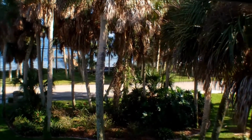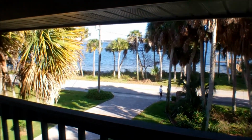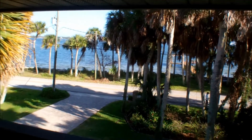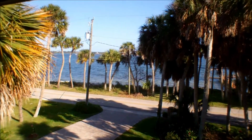Another thing I'd like to add while we're out here, you can see we have a person walking in front. This road, Indian River Drive, is a great location if you do enjoy walking or if you're into bicycling. Especially on weekends, you'll see dozens of people out here. It's a very popular location.